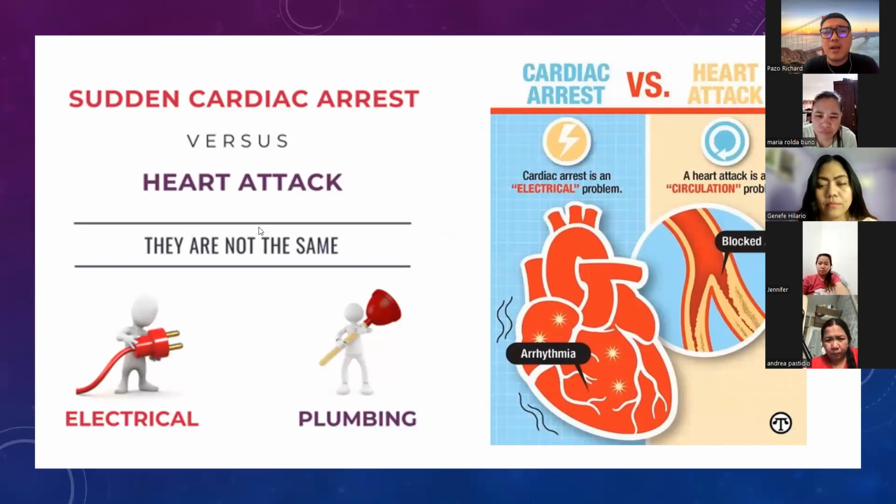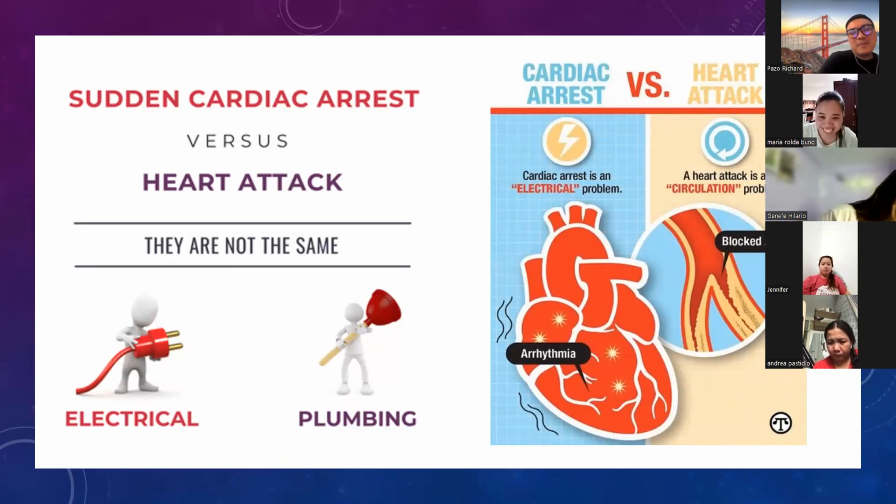Now, let's talk about cardiac arrest at saka heart attack. Kasi kanina may na-confuse. Sinabi niyang heart arrest. Tama ba yun? Or cardiac attack? Cardiac arrest.